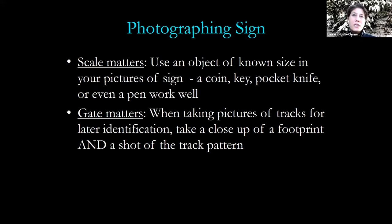Another thing is if you're looking at tracks, the individual tracks are important to get an idea of the foot shape of the animal, but also what its gait looks like matters. So different organisms will have different types of gaits. So we'll talk a little bit about rabbit versus squirrel prints. And really oftentimes, if the snow is more than a couple inches deep, you're not going to see the paw print, but the gait of a rabbit and a squirrel do differ. And that's going to be able to help you identify the species.